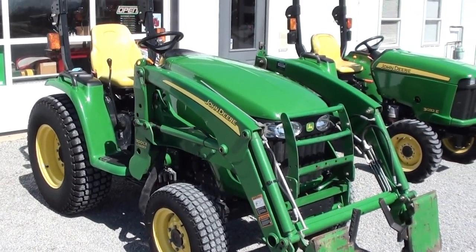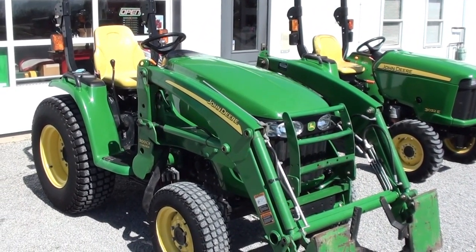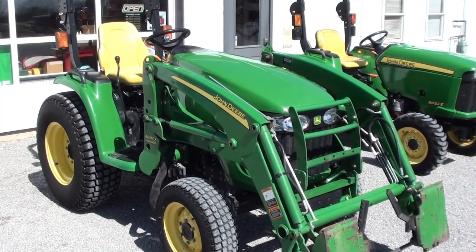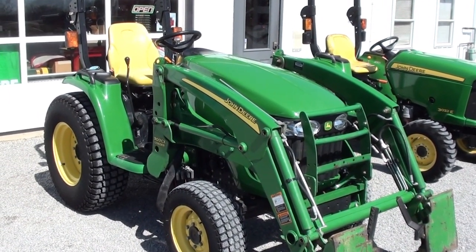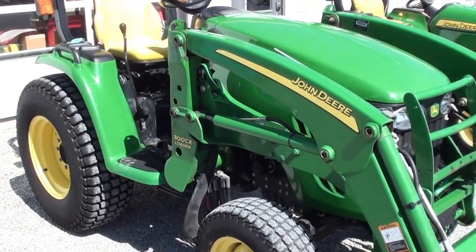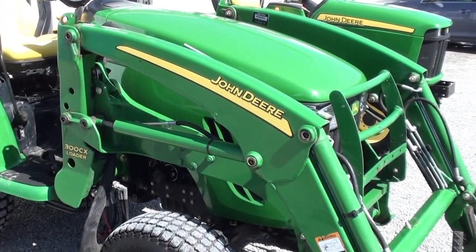Today we're showing you a John Deere 3720 tractor. It's a four-wheel drive tractor with just under 1,400 hours on it. It is a pre-emission tractor with none of the Tier 4 emission regulations on it. The tractor has a 300CX loader on it, which is the heavier loader for these tractors.